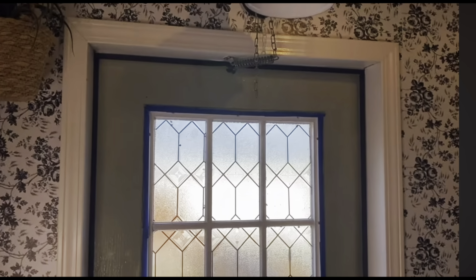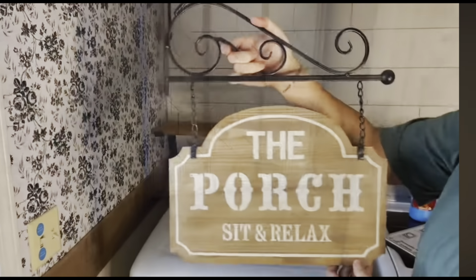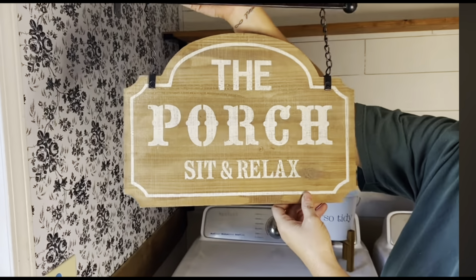Alright, so the first coat's on. As you can tell, it's looking pretty good. The green looks really good with that shelf liner wallpaper. And we also picked up this from Hobby Lobby. We're going to put it right here because this door leads out to the back porch.